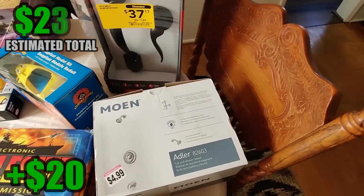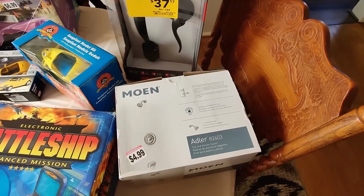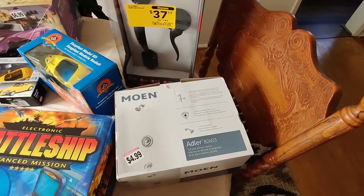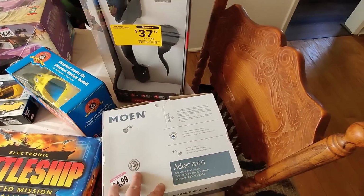I decided to buy this Alder Moen faucet. It was $4.99. It looks like it's new in box. I've come across faucets like this before. You just have to be careful because sometimes it can be just one piece missing. And a lot of the manuals that come with these, it's annoying. They'll have like the manuals for 4 or 5 different models.